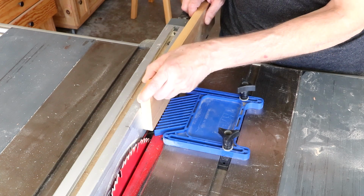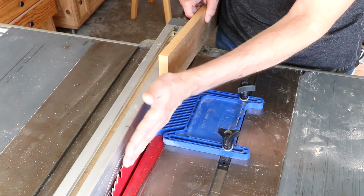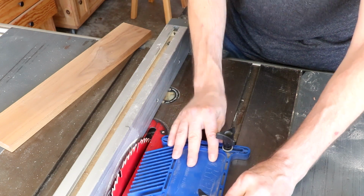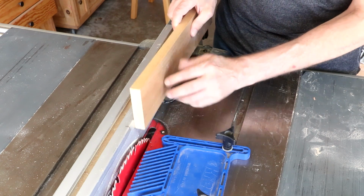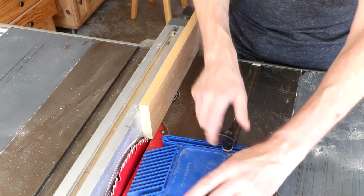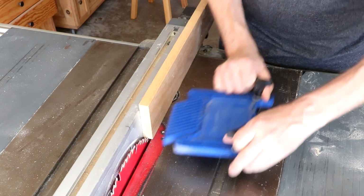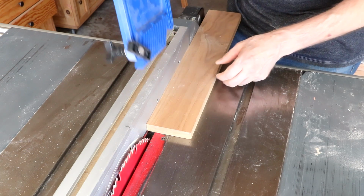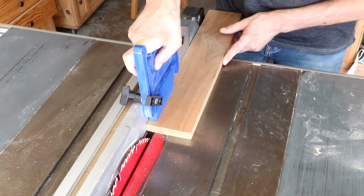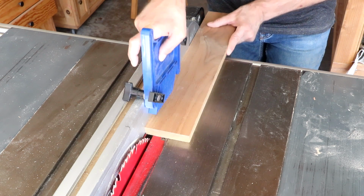One thing to keep in mind when you're setting up a Featherboard is that it goes on the infeed side of the blade. You don't want to set up your Featherboard over here, because then the cut's already been made and it's just going to be pressing it against the blade. And same thing, you don't want to set up a Featherboard behind the blade. So always in front of the blade. A Featherboard can also be used in this direction if you were to clamp it against your rip fence to add an extra safety measure and keep the wood from kicking back.